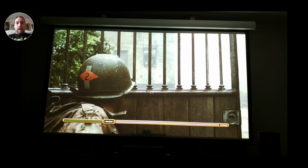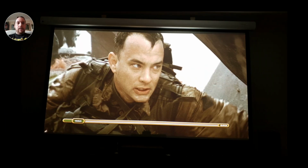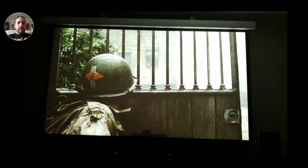I wish I could get these next to each other. I have really struggled to do this the way I exactly wanted to, without doing it on a computer or something, which I don't have. But there you go. That to me just looks awful. It's all sort of washed out, but for the wrong reasons. And that's the DVD.